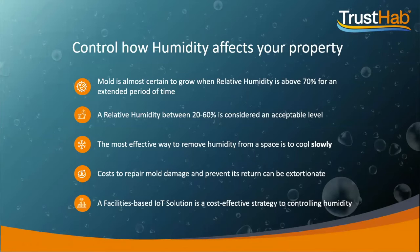Maybe it needs more insulation or weather stripping on doors and windows, or maybe the residents there just boil water all the time. However, with TrustHab, we offer a feature called humidity control logic. What that means is we recognize when humidity levels are out of bounds, and we proactively work to get that humidity out of the unit without the property managers needing to do anything on the platform. Whenever the thermostat detects that the relative humidity has reached a certain threshold, we trigger the HVAC to run an extra cooling cycle to remove humidity.